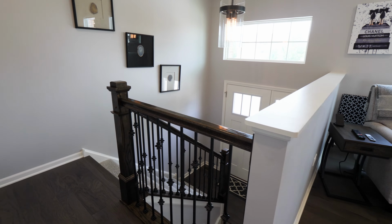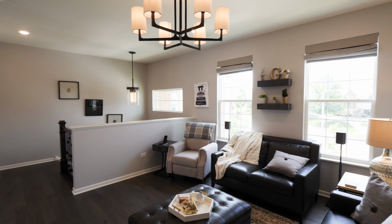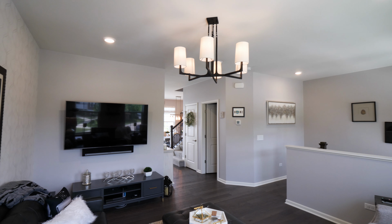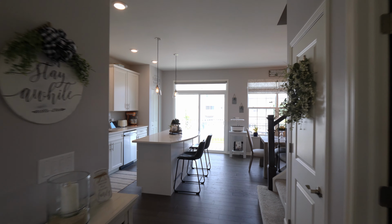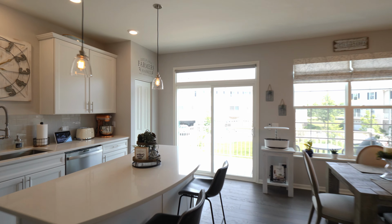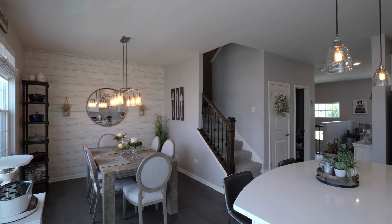This house has every single upgrade that was available when it was built. Many of the upgrades are no longer available. This has crown molding, hardwood floors, beautiful carpeting. It's got a tray ceiling in the master bedroom, beautiful cabinets in the kitchen. Every single thing is just gorgeous.